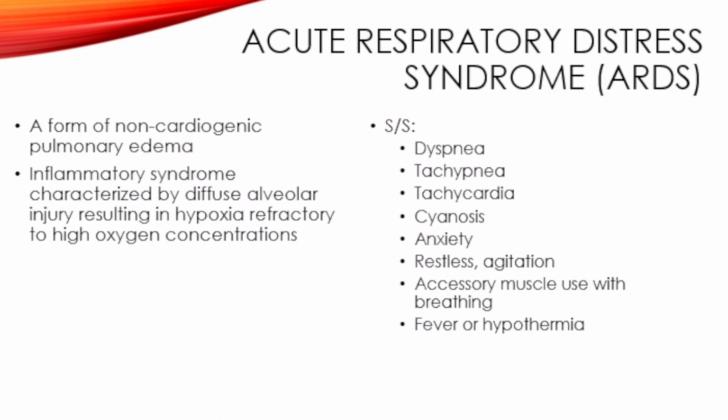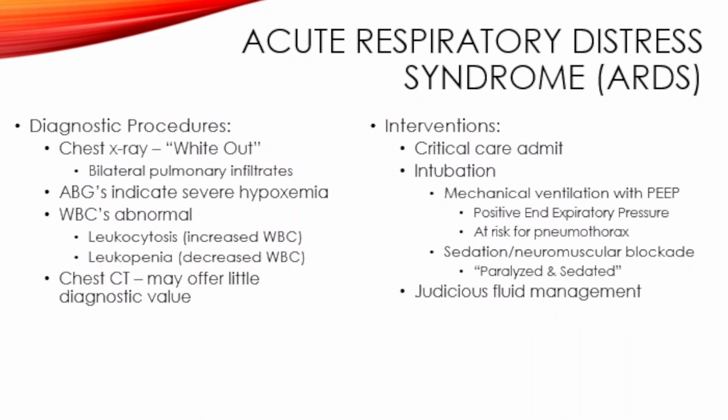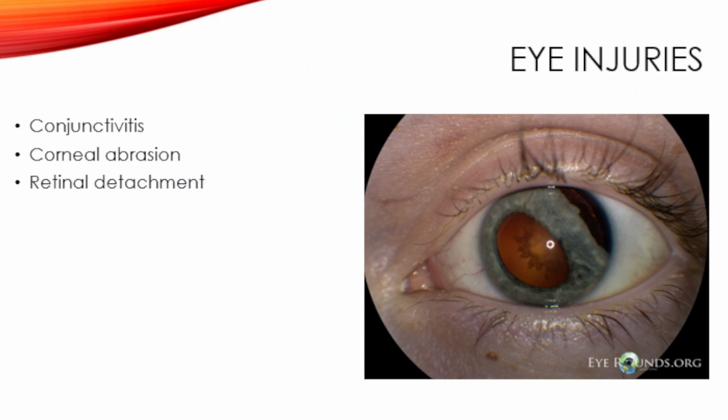Okay, I think I'm going to skip ARDS. You guys have kind of gone through that in many of your lectures, but I would like to keep the slides for you guys to be able to look at, to refamiliarize yourself with it. All right, we're going to move on to eye injuries. I think also during the Tools of the Trade, we did some really fabulous work in this area.